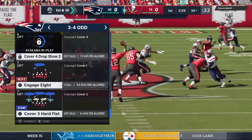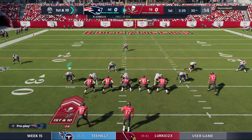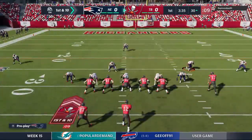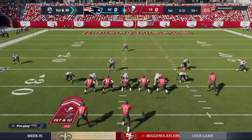Well, they've certainly done a nice job spreading the ball around on this drive. This time he gets it out to his back, and it's another nice play and another first down. They've got the defense on their heels a little bit. They're reacting instead of being aggressive and making plays.